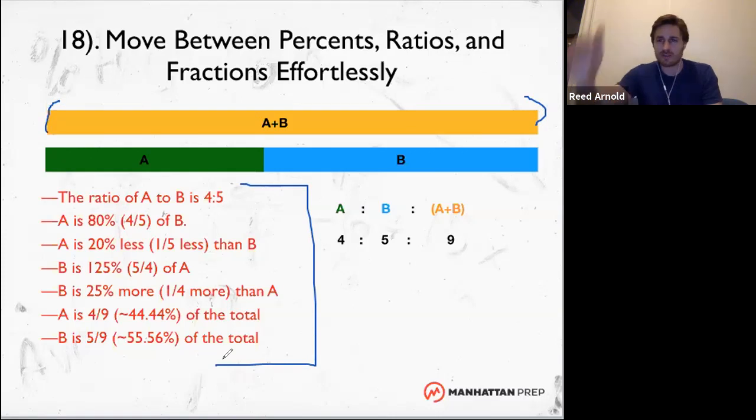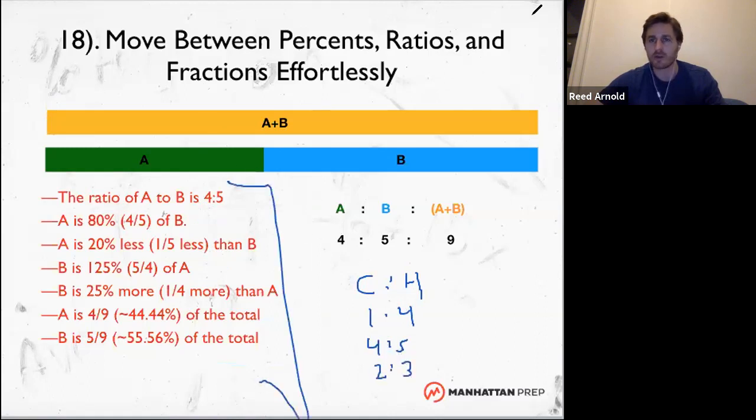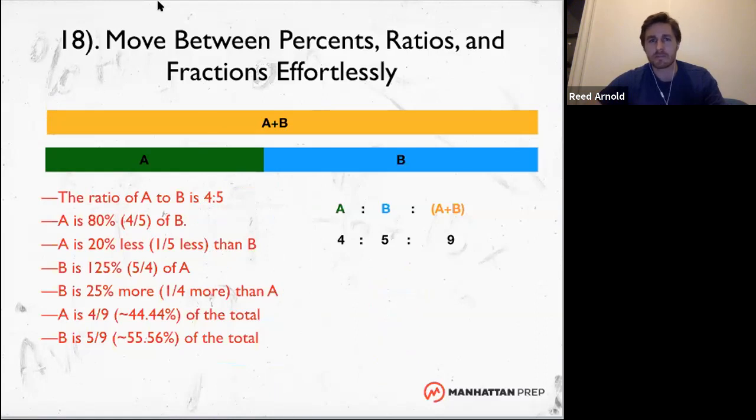If you can just generate this list automatically every time you're given one of these values, if you can just see all the others automatically, you're just going to be in a really good place with percent questions and ratio questions. So there's a drill I tell my students to do. It's literally just to pick a ratio of cows and horses on a farm. And don't pick like 61 to 72. Use ratios that GMAT uses: 1 to 4, 4 to 5, 2 to 3, right? Simple ratios, and just lay out all the other ways of saying that relationship. Okay.